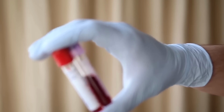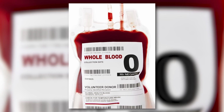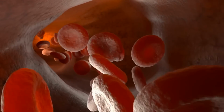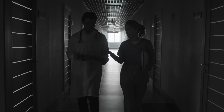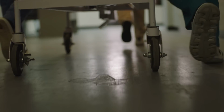However, the very characteristic that makes type O blood the universal donor also presents a challenge. Its versatility leads to high demand, often exceeding supply. Healthcare systems around the world face the constant struggle of maintaining adequate type O blood reserves while fulfilling daily needs for medical treatments and emergencies. This is a hurdle that hospitals and blood banks everywhere grapple with.